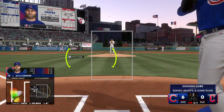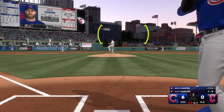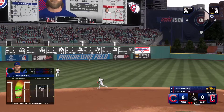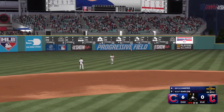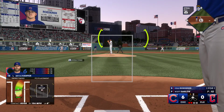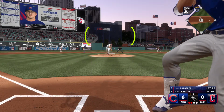Harper goes 6 feet 3 inches, a member of the 1,000 hit club. Can't forget to mention he's a former MVP. That one clubbed out towards left center. That'll be extra bases. And he's in at second with a 2-out double. Wasting no time. He's 2 for 2 now on the night, and just a triple and home run away from the cycle. Seriously, we're starting with this already.